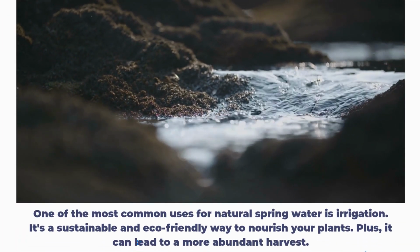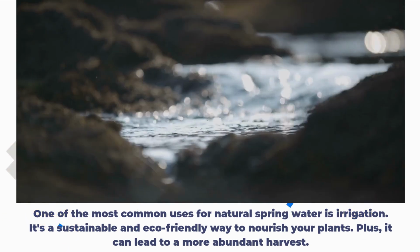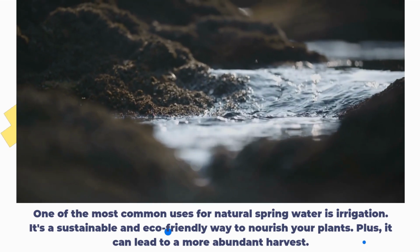One of the most common uses for natural spring water is irrigation. It's a sustainable and eco-friendly way to nourish your plants. Plus, it can lead to a more abundant harvest.